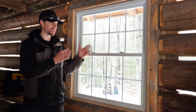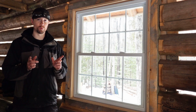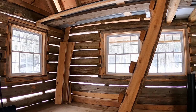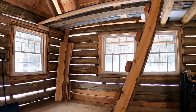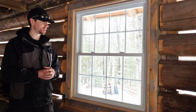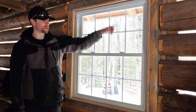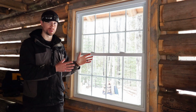Well, as you can see, we now have most of the windows in on the main floor of the cabin, save one window, but they're all leveled up. We've got them nicely shimmed, and what's left is for us to spray foam around the edges of the windows just to close up those gaps, and then we'll trim around the window frames just to give it that nice finished look. But I love the look of these windows.